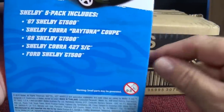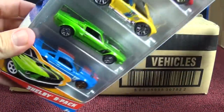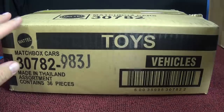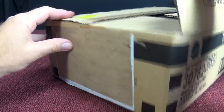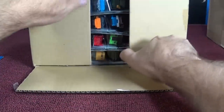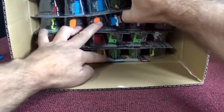Now, this is the Shelby 5-pack, which had those models. So these were made in Thailand. So Mattel uses the Thailand plant for their Matchbox and for some Hot Wheels products as well. Let's see what we have. This is a late July 2014.